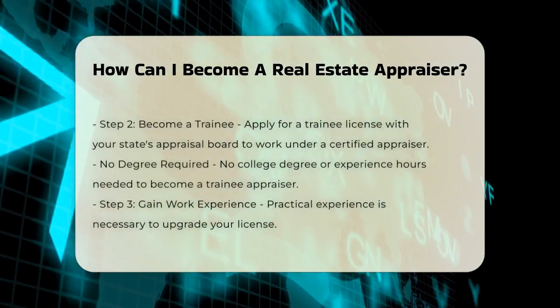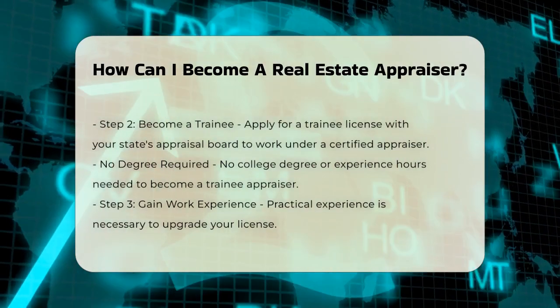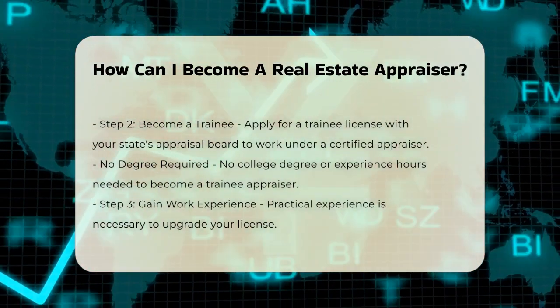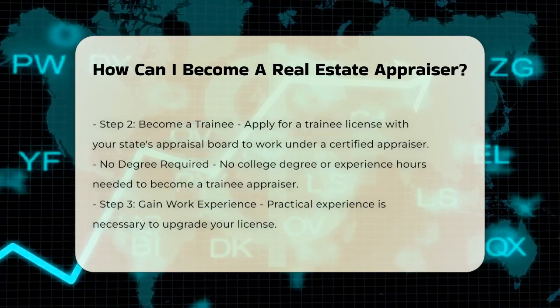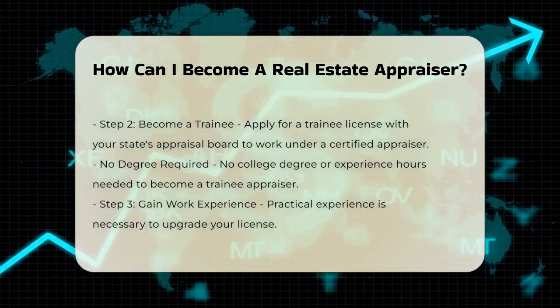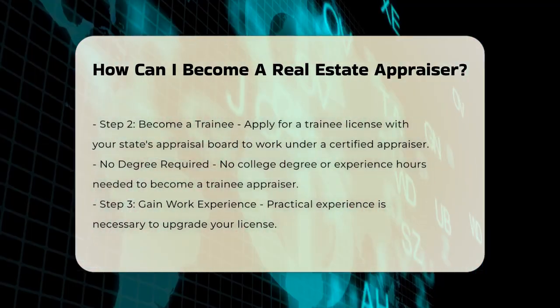Step 2. Become an appraiser trainee. After completing your education, you need to apply for your trainee license with your state's appraisal board. This license allows you to work under the supervision of a certified appraiser. You do not need any college degree or experience hours to become a trainee appraiser. Step 3. Gain work experience.